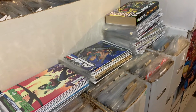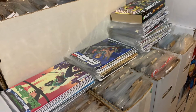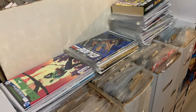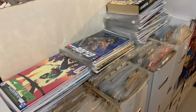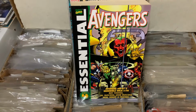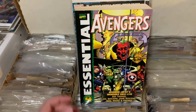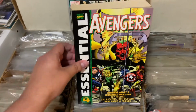It's time for a very, very late look at what I read in July 2021. As you can see, Marvel over there, clear winner. And then you have DC and the rest. So let's take a look at what I read in July. So, for Marvel, I'm continuing my read through the Avengers, so I read the Essential Avengers, Volume 4.